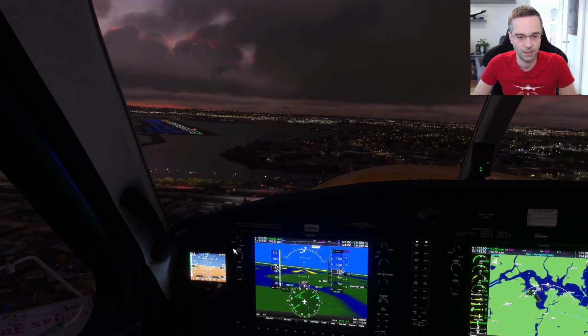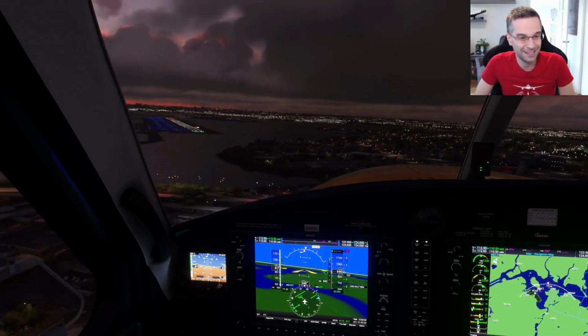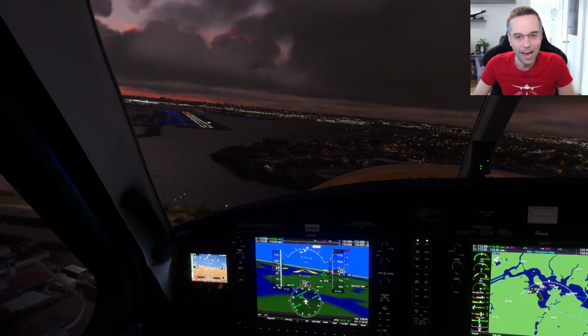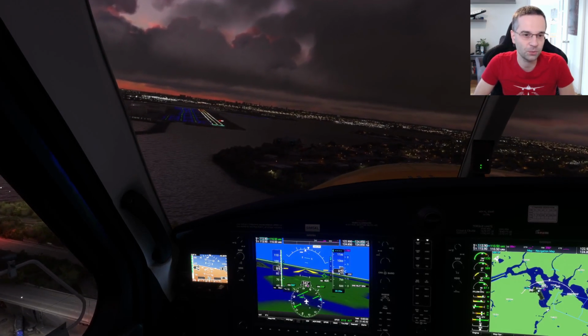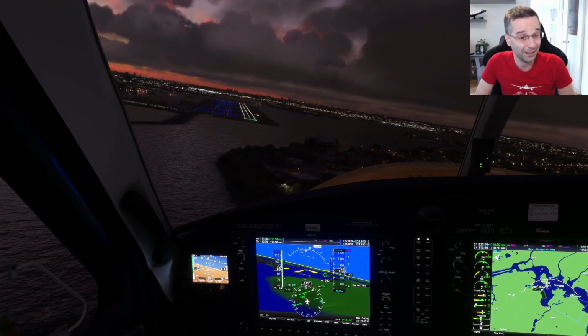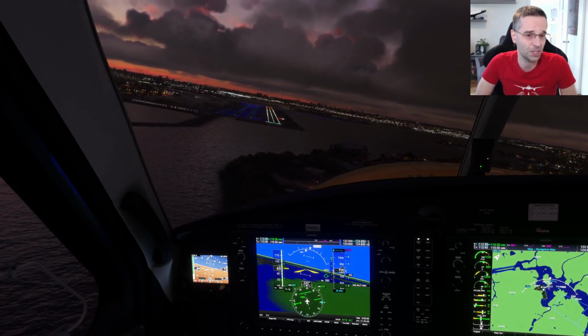Another similar approach to this one in the New York City area is the Stadium Visual to runway 29 at Newark Airport. I personally prefer the Expressway Visual just because you've got Manhattan just off to your left at all times, but that other one is a lot of fun too, so you might want to check it out as well.